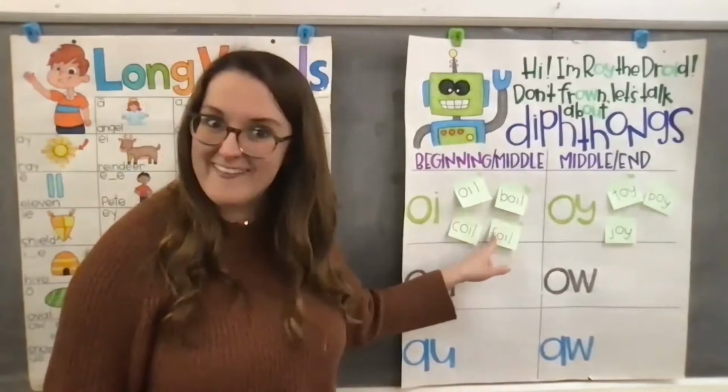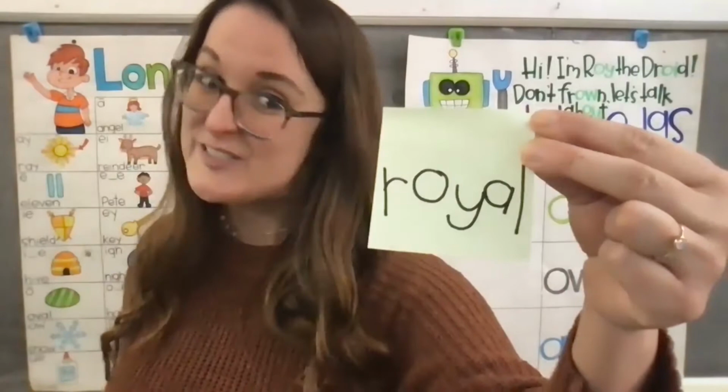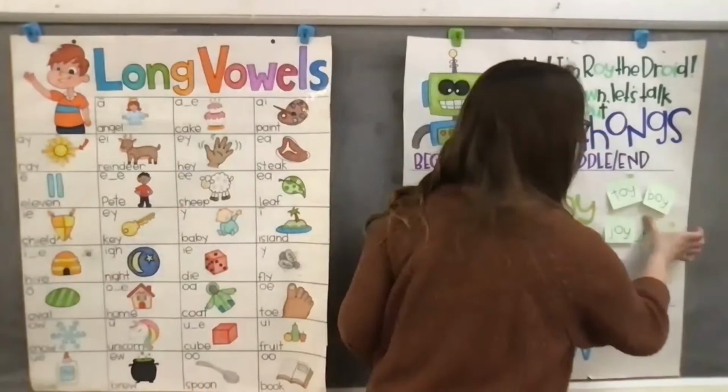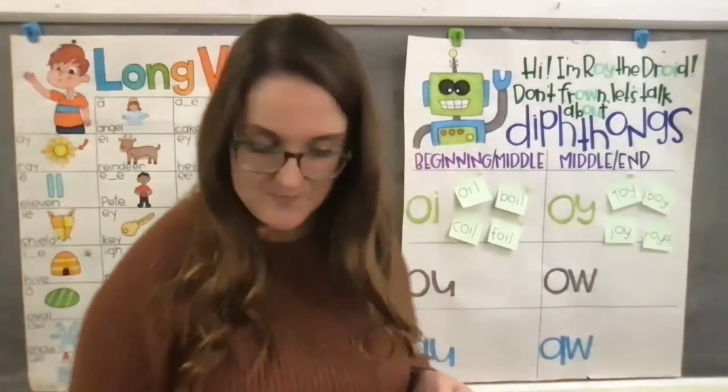Another word I thought of where it has O-Y in the middle of a word, because it comes before a vowel, is the word royal. Like your royal highness, royal. This one is an example of a two-syllable word. Royal, royal. Whereas some of the other ones that we've been looking at were one-syllable words. Nicely done. So again, these are our oi, oi, oi. Now we're gonna come down to these.